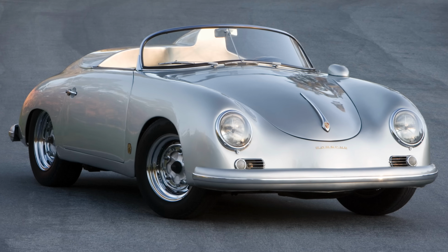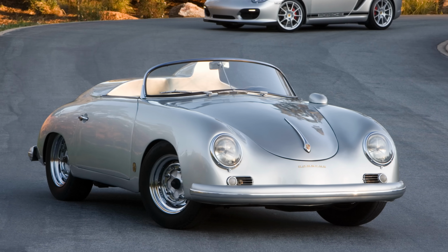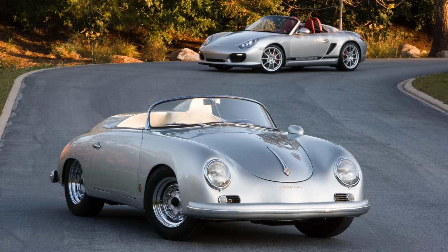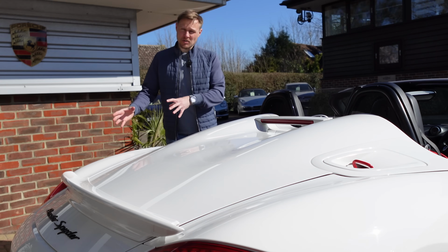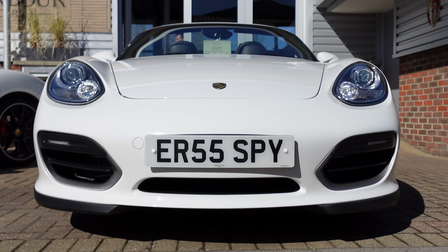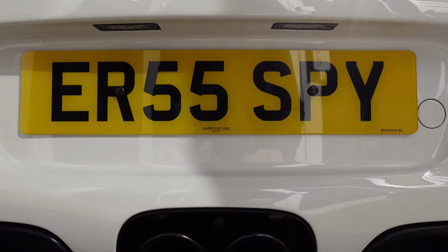60 years later, Max Hoffman's ethos was brought right back into the fore, adhering to the same concept and philosophy: lightweight, back to basics, and an open-top sports car, has given us the Boxster Spyder. So as I said, this car was revealed in 2009 at the LA Auto Show. The Boxster Spyder first hit production in February 2010. It means that this car, as of last month, is now 15 years old. It was the third Boxster of the 987.2.